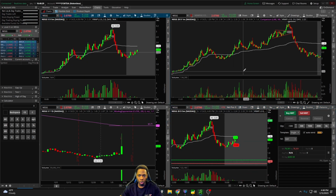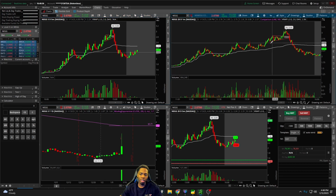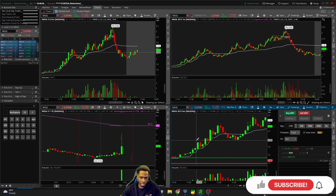This one also curling up slowly and steadily. I felt like some of the better opportunities came a little later after we had this move. So, this one was going in strides, right? Breakout, right? And it started with light volume. We had pullbacks, right? We did have pullbacks. These 5-minute pullbacks are worth mentioning.